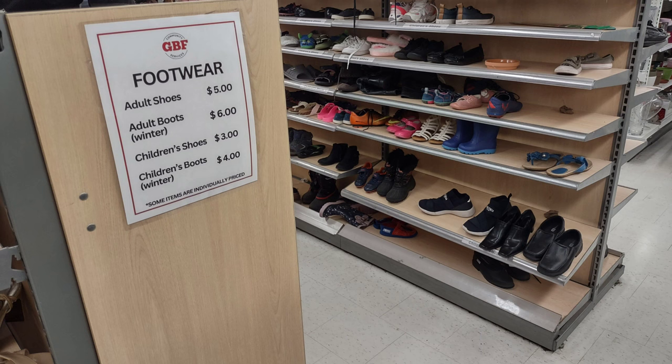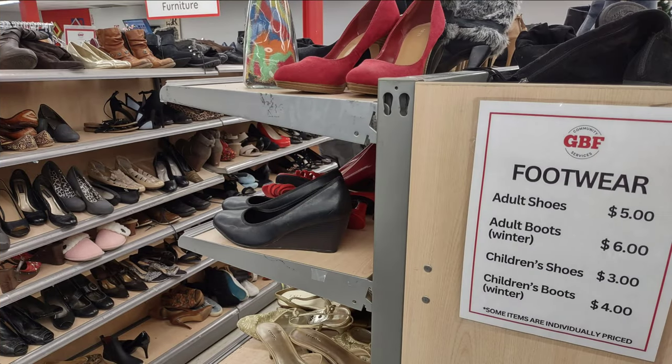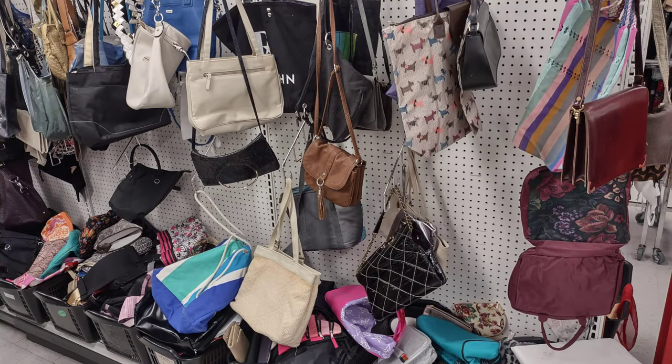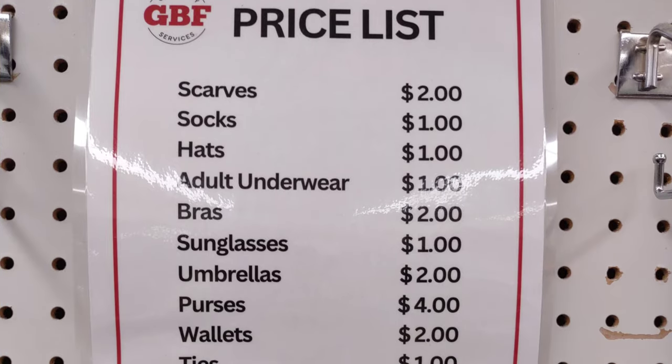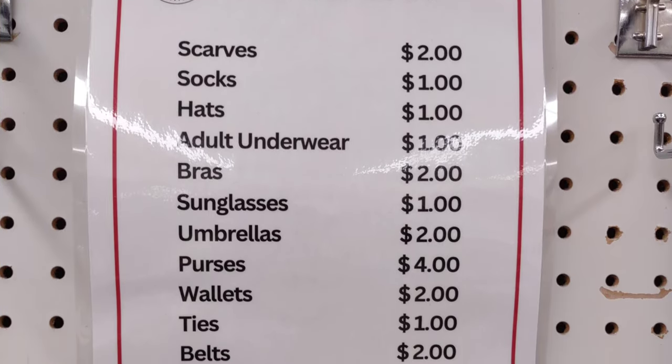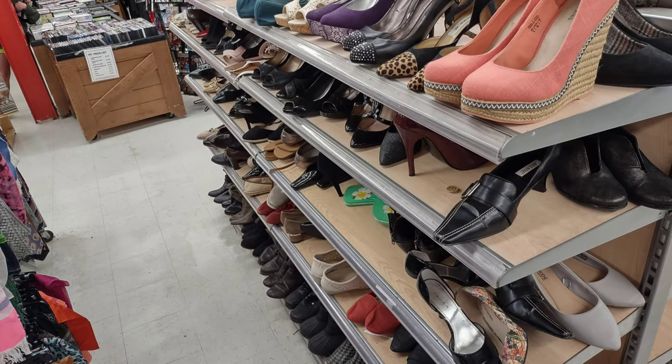There's their footwear prices. This is the rest of the footwear. They had a lot of shoes in this place. Adult and children. I think there was way more of the adult stuff though. And another area with purses and bags. So they've got what they've deemed to be slightly better ones and just the more average ones. So if you don't see a price on them, this is the price that goes with it. Here's some more of the shoes.